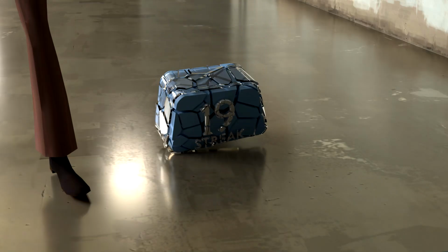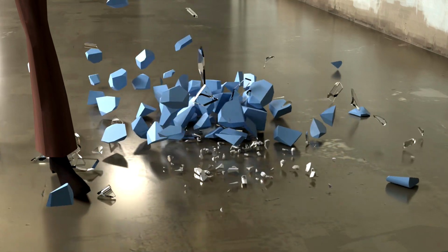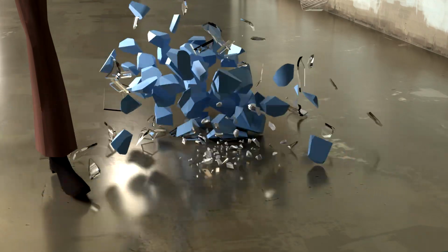The killstreak exploding. Okay, so this was probably like the second most annoying thing to make. I don't even remember exactly what I did to make it work, so this will probably be an incomplete answer.